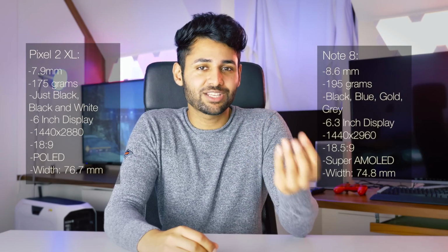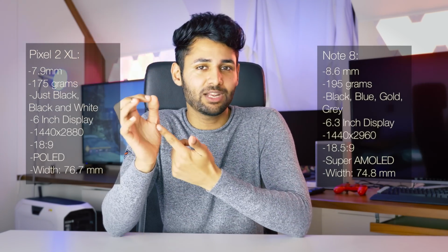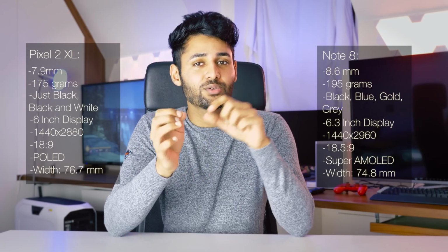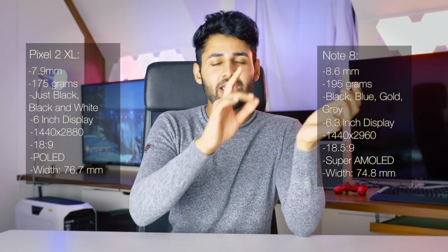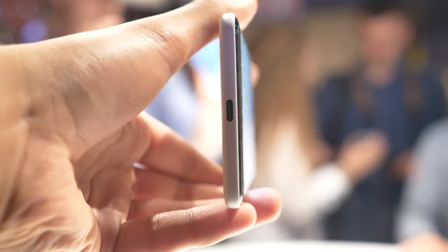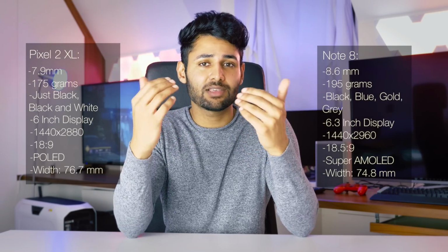But in terms of display technology, whilst I'm sure you're all aware the Samsung Galaxy Note 8 uses a Super AMOLED panel, the Google Pixel 2 XL uses a POLED one. What that means is it's based off a plastic substrate, and therefore it can be slightly thinner and slightly lighter as a display. Having said that, in terms of color reproduction, both of them use OLED as their base technology.